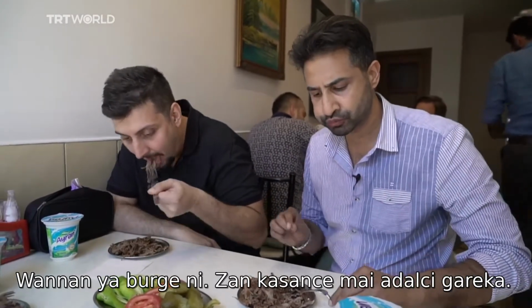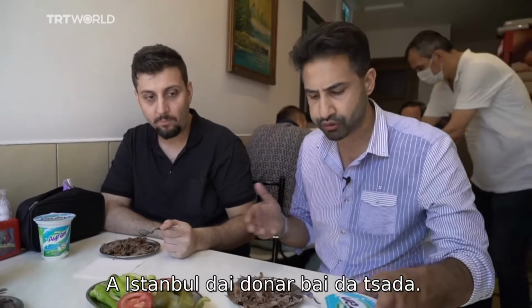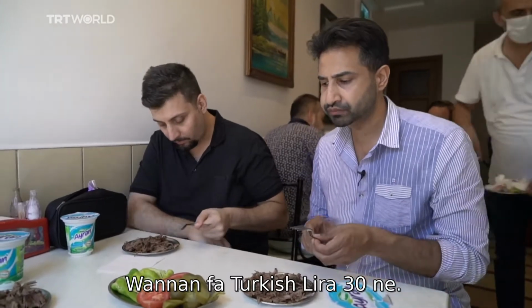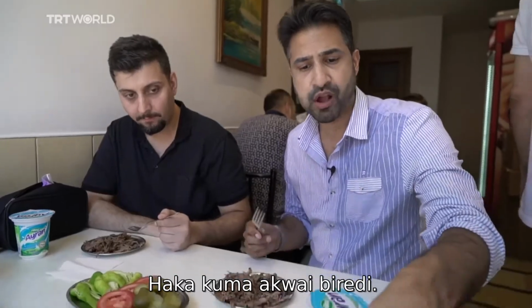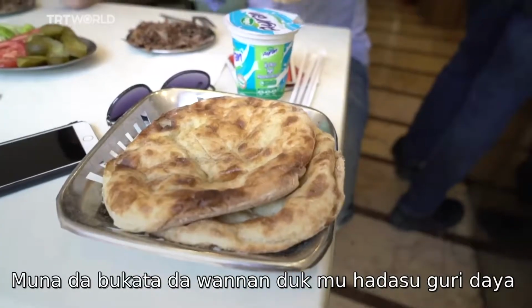I mean, I'll be honest with you, doner isn't very expensive throughout the whole of Istanbul. 30 lira for this portion is a lot. I mean, you get the pickles and you get the tomatoes on the house and the bread, and you kind of need that just to break everything. But this is good, very good doner.